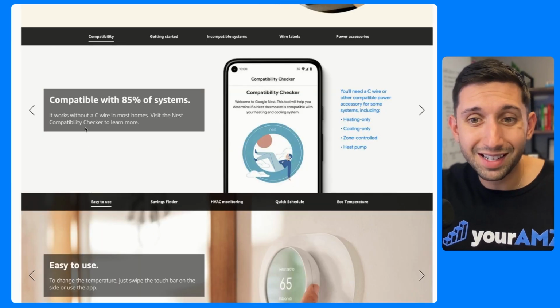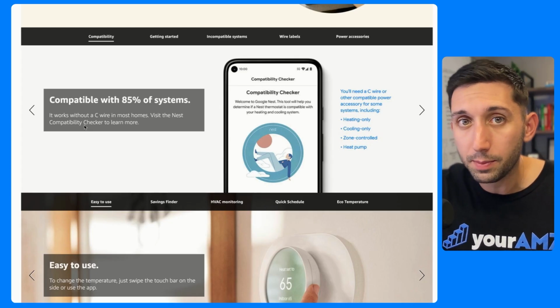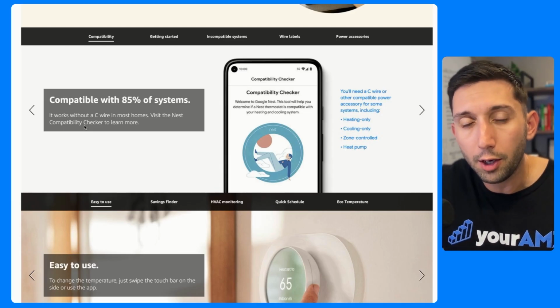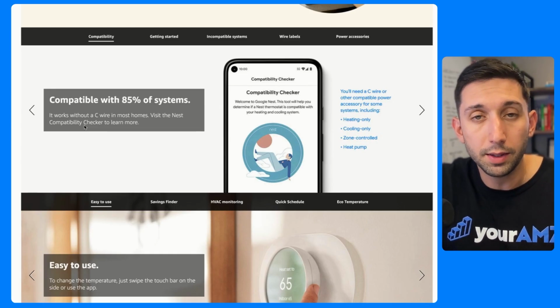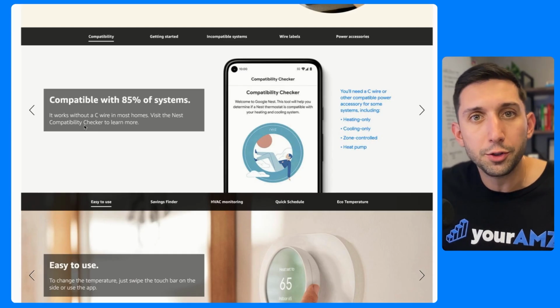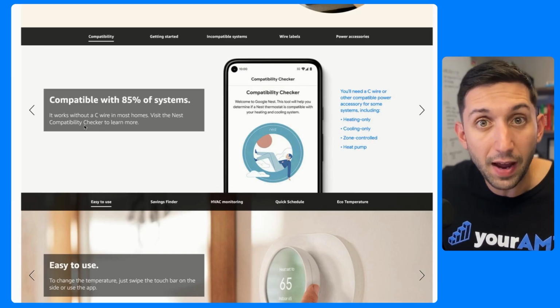Another thing they're touching on here is compatibility. Compatible with 85% of systems. This touches on the clarity and confidence aspect of the value equation. We want to make sure customers know what they're getting and they know the compatibility. A lot of the times customers, they love your listing. They like what you're talking about and what you're saying about the product. They just don't know if it works with an iPhone, if it works with an Android. Is this fit on my countertop? Is this compatible with my HVAC system?